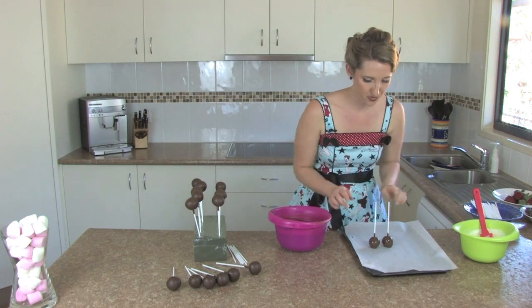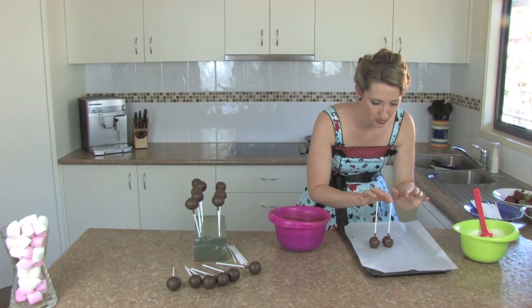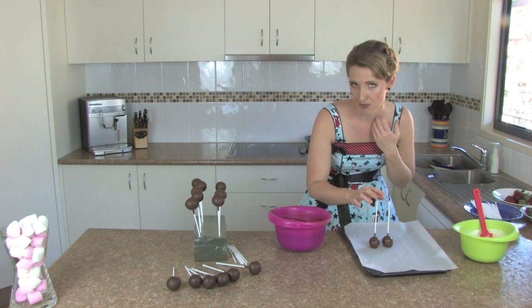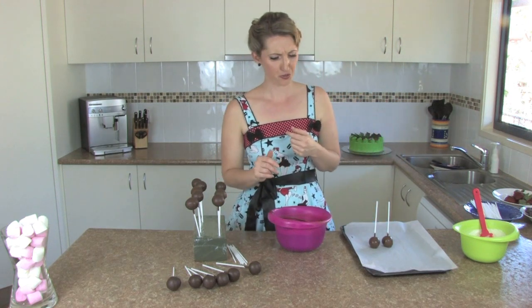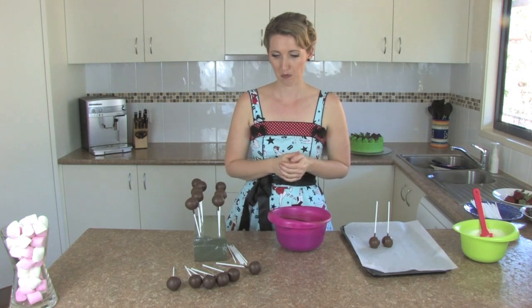sitting up. So they will wobble around a bit, so just as they're setting, you want to get them straight up and down. So that would be beautiful for a lolly buffet or for a wedding. Cake pops are very popular for weddings as well, especially as wedding favours. Very, very popular. Anniversaries, engagements, absolutely any occasion you can use cake pops for.